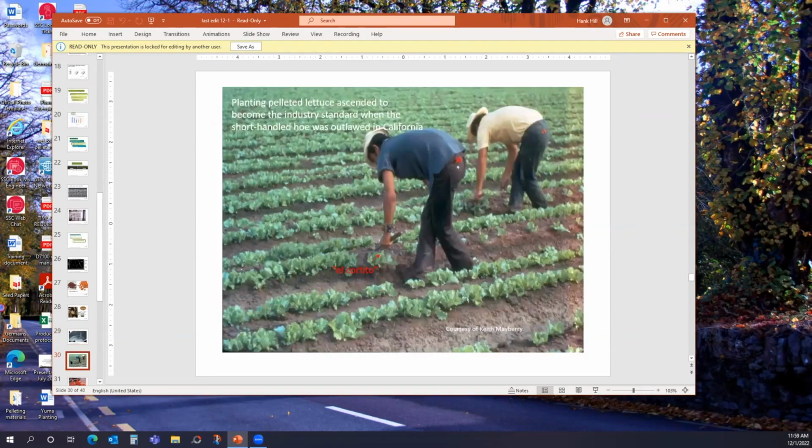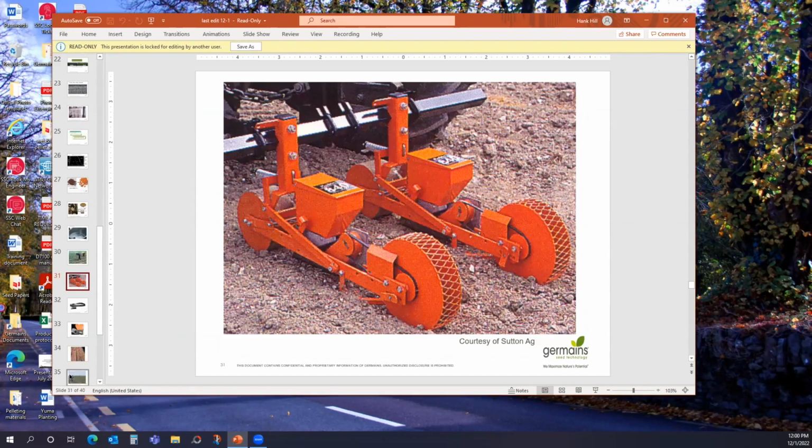Why do we pellet seeds? Pelleting was initially developed to improve plant spacing in the field. For example, because of the small seed size, lettuce was always solid seeded, and the only way to thin to 1 plant per foot was to use a short-handled hoe. For obvious reasons, the use of the short-handled hoe was outlawed in the state of California in the mid-70s. So a way was needed to space plant the seeds in the field.